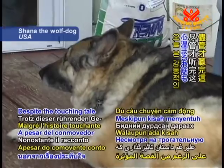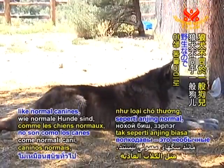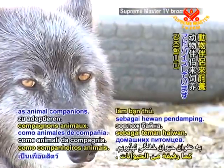Despite the touching tale we've just recounted, it should be emphasized that wolf dogs are not like normal canines, as they are wild beings, and experts caution not to adopt them as animal companions.